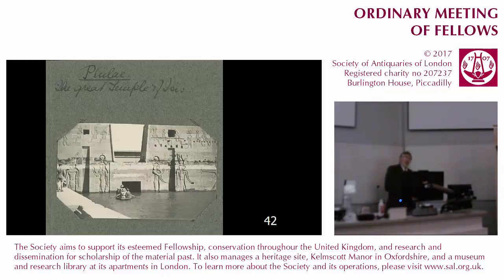Here, the Temple of Isis at Philae. Many of you will remember these monuments, along with the great Temple of Ramesses II at Abu Simbel, being moved in the 1960s in advance of the construction of the Aswan High Dam. The first Aswan Dam, begun in 1899, initially led to flooding, but the water level was kept artificially low.